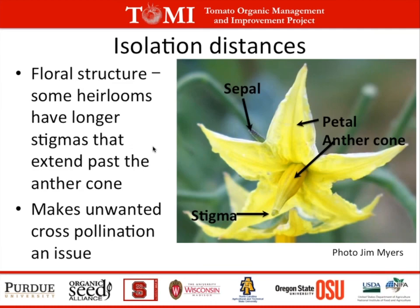The floral structure Lori mentioned earlier. Heirlooms are more likely to have an exerted stigma, so they're more likely to have cross-pollination. Modern varieties are more likely to have the anther cone completely wrapped around the stigma, so they are more likely to self-pollinate first. So you need to be aware of that, which type of variety you're trying to save seed on and what its flowers look like. Potato leaf varieties are slightly more likely to have the exerted stigma than regular leaf type. The easiest way to tell is to look at the flowers when you're growing the variety.